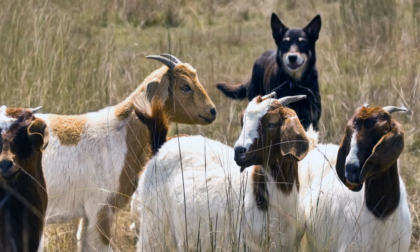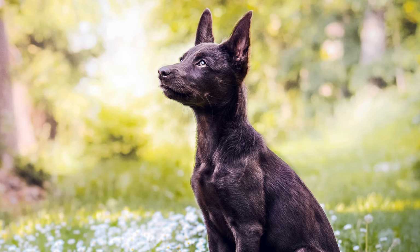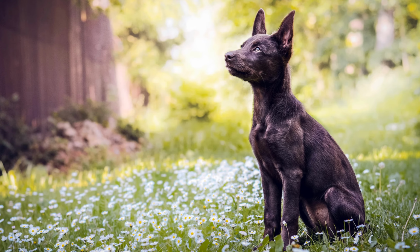The coloring of the coat can vary greatly. For example, black, black and tan, red, red and tan, fawn, chocolate, as well as different shades of blue are possible. Different colored badges can also appear, but usually a Kelpie is monochromatic.